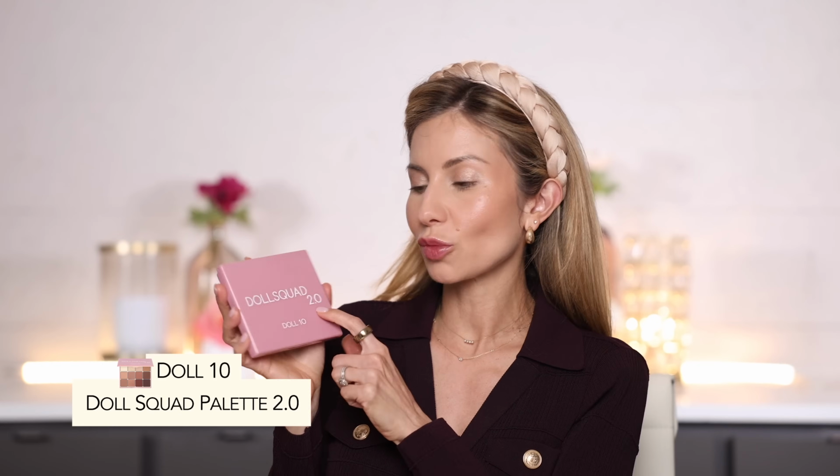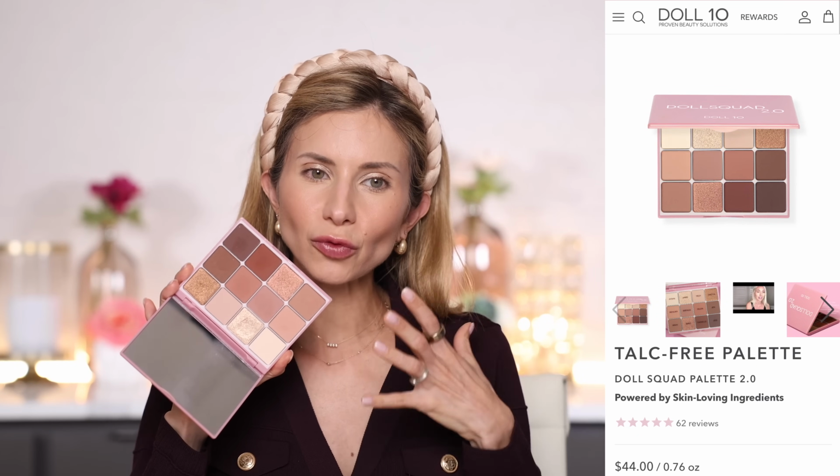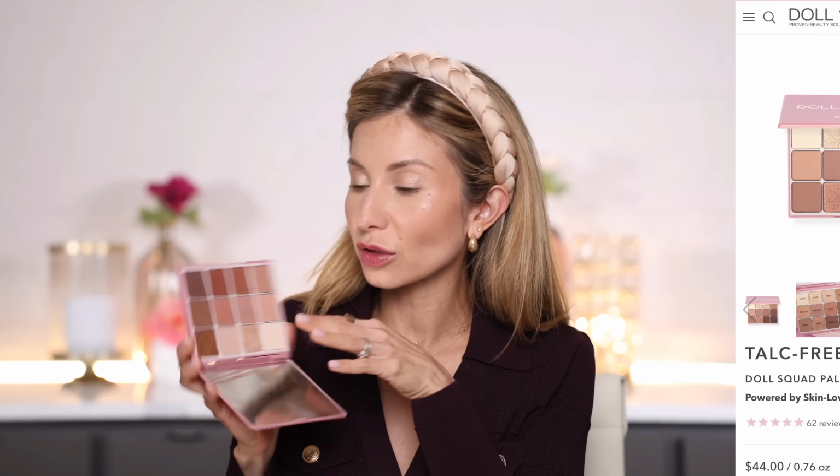Okay guys, let's hop back over to some makeup. Let's play with this palette. This is the Doll Squad 2.0 Doll Tin eyeshadow palette. Back to that same brand. This is the brand who makes that little skin tint that I first applied when we started this video. This palette I picked up, and isn't this so beautiful? It is such a beautiful warm palette. You've got shimmers. How many shimmers do you have? You have three shimmers, and the rest are mattes.